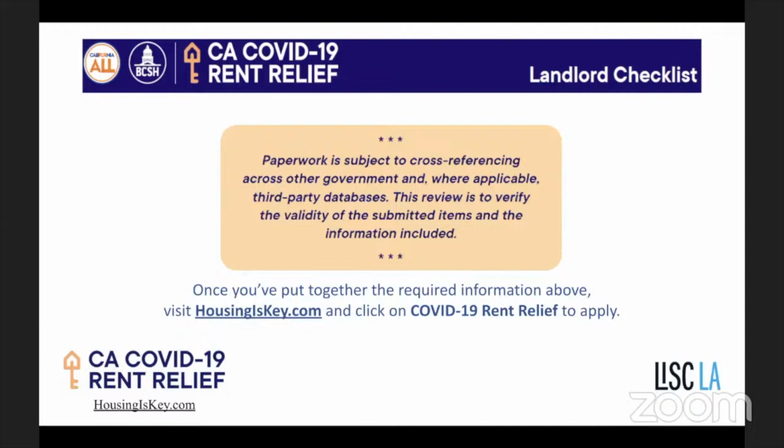Once you've put all the information together, as I've just described herein, we'd encourage you to visit housingiskey.com and click on the COVID-19 rent relief icon to apply. There you'll find the application and additional details as well.